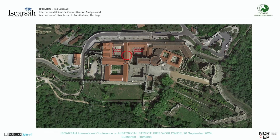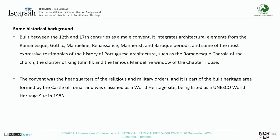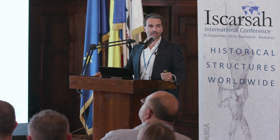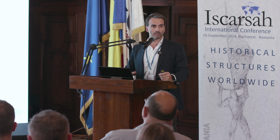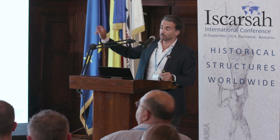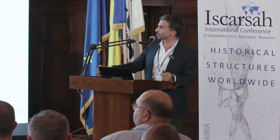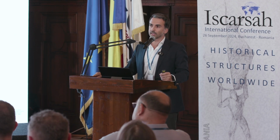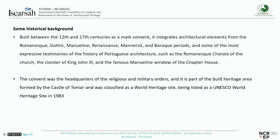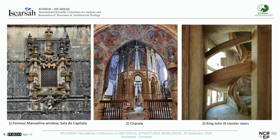And why was this kind of intervention required? Just to understand the monument a bit better, it started to be built in the 12th century and continued to the 17th, involving a lot of different architectural parts and history of Portugal. It is very famous, for example, for the Romanesque Charola, the cloister of King John III, and also the famous Manuelino window that every architect in Portugal usually studies in the history of architecture. So let's go more briefly. These are the parts I was showing you: the famous Manuelino window, the Charola, where the knights were praying, and here the staircase made of stone.